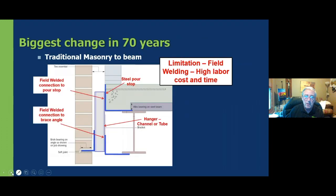For at least 70 years, we've been doing things the same way with steel structures, where we've got a steel bent plate pour stop that's attached onto the structure, and somehow we have to have a connection to support the facade off of that. Typically that would be a welded connection that has a direct thermal path back into the structure. Some of the other disadvantages are that there's a high cost associated with field welding.